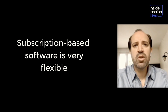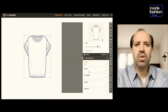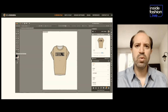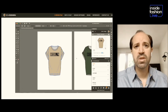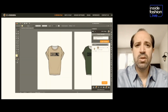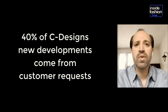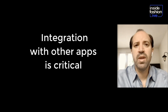That's the way we think companies now want to use IT and software. In our roadmap, we are 60-40, meaning that 60% of the new functionalities and evolution of the software come from us, but 40%, which is a huge amount, comes from ideas from our customers. We talk about compatibility. It's also important to know that our PLM has a very strong API, so it's very easy to plug it into any ERP systems or e-commerce systems.